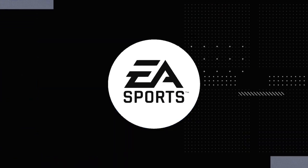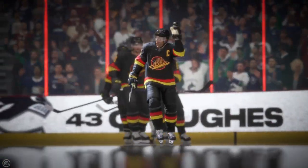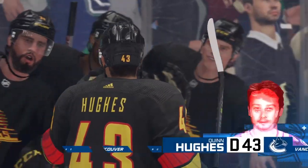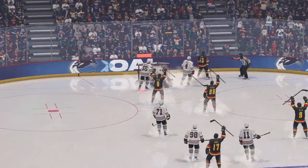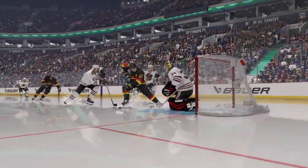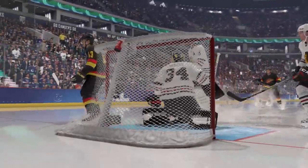Scores! Puts it in the back of the net, and that's how you light the lamp! That's how you do it. Looks over his shoulder and the presence of mind to know where everyone is and keeps moving forward. And what a finish that is on net.